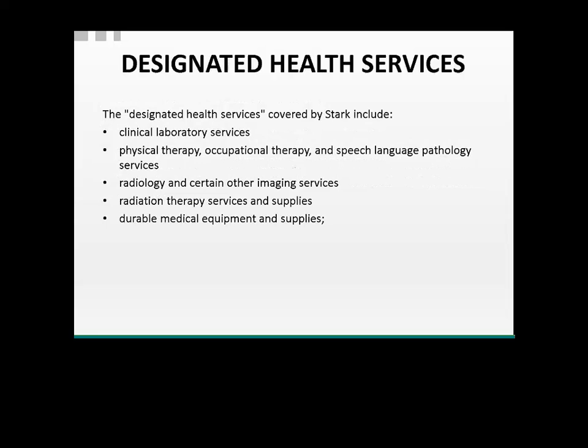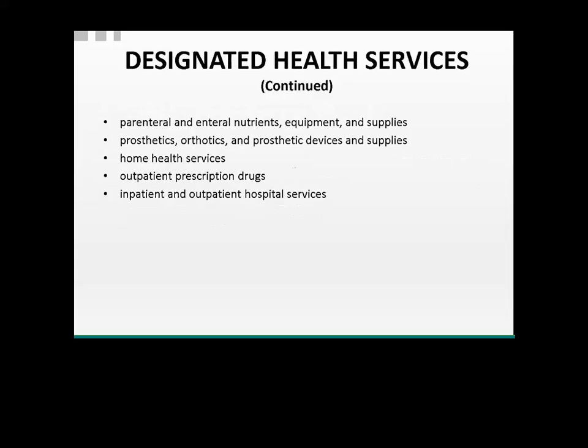Currently, designated health services are defined as, I have some of them up there on the slide: clinical laboratory services, physical therapy, radiology, radiation therapy, durable medical equipment, parenteral and enteral nutrients, equipment, supplies, prosthetics, home health services, outpatient prescription drugs, and inpatient and outpatient hospital services.